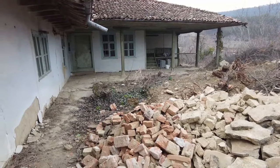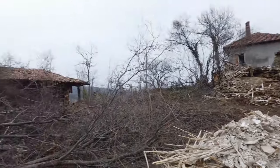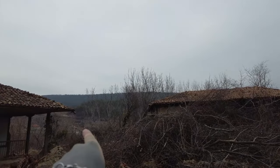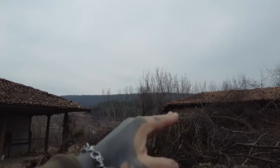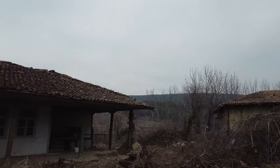The only issue is we might be starting the roof soon, and all of this has got to come off. So all of this is going to come off. We're going to pile it down on the ground somewhere. We're going to dig a hole over there in between the house and the barn. This is where the land slopes down, and we're going to somewhat level it out.